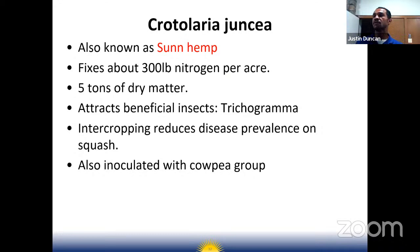Johnson grass or Sudan grass, the hay grazer, those crosses, sorghum Sudan grass, they also have that tall, erect architecture to block your spores from blowing around in your field if you want to use grass with your vegetables.